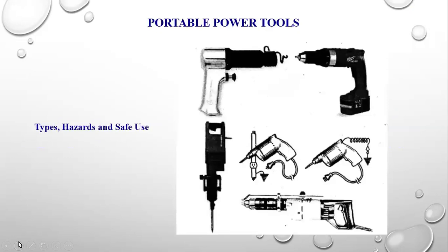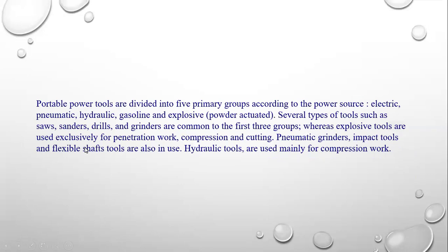Now we'll see the portable power tools. These are various examples of portable power tools. These power tools are divided into 5 primary groups according to the power source, which means operated by which type of power: electric, pneumatic, hydraulic, gasoline, and also explosive, I mean powder activated. The tools have been categorized into 5 types. Several types of tools such as saws, sanders, drills, and grinders are common to the first 3 groups, whereas explosive tools are used exclusively for penetration work, and also compression and cutting.